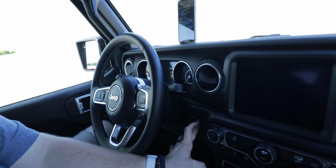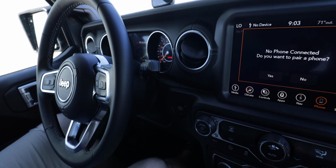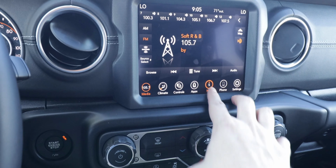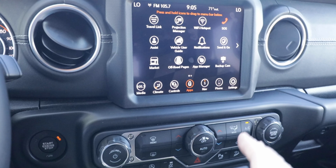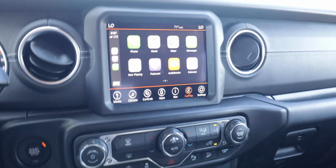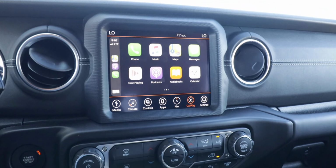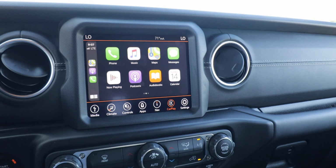And let me crank it on to get the AC running, and I'll show you some of the other tech in this Wrangler. All right, and you do have an 8.4-inch touchscreen display with Uconnect 4C and navigation built in. You also have Apple CarPlay and Android Auto integrations, as well as a lot of other apps and a Wi-Fi hotspot. And as mentioned when we're looking in the back, this does have an Alpine stereo system. It is pretty good. Let's take a quick listen right now.